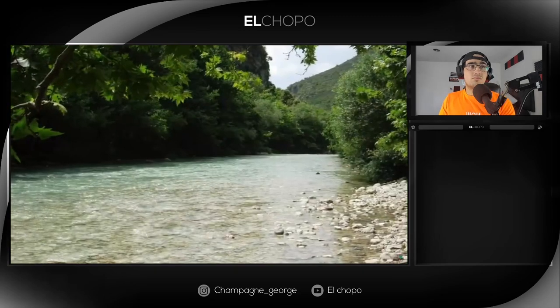Now, with the exception of small boats and canoes, almost all the rivers in Greece are non-navigable as they are too shallow.